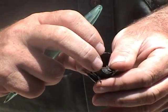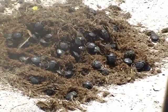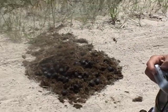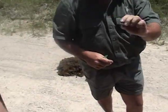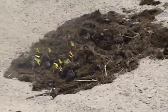There the wings are, kind of like on an aircraft carrier. At this stage, I don't think they eat the dung. All they do is collect it like this, taking it away, rolling it away to attract a female, and then they'll bring it underground where they will copulate, and then the female will lay the egg. Do you want to hold one? There's butterflies right there. Yes. And it's awesome.